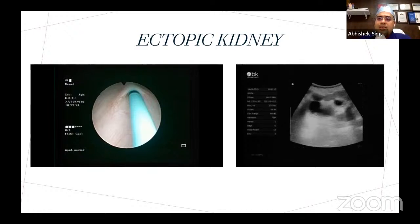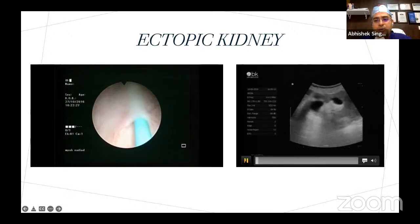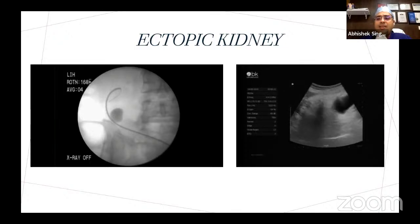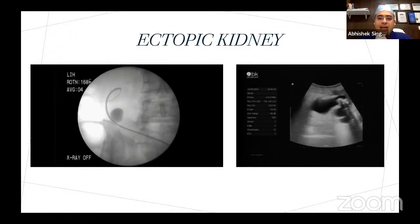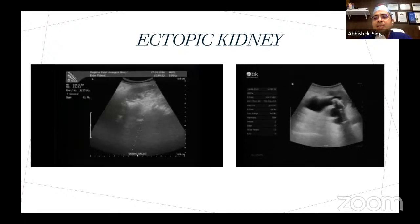Now moving to situations where ultrasound may be of a lot of help, because if you do a fluoro-guided puncture, there may be difficulties that are encountered. So let us discuss a situation of ectopic kidney where the ultrasound can be extremely useful. Do an ultrasound. If the pelvis is anterior and you do not see any silhouette of renal tissue covering the dilated pelvicalyceal system, that means probably you cannot deal with this patient in a percutaneous nephrostomy pathway.